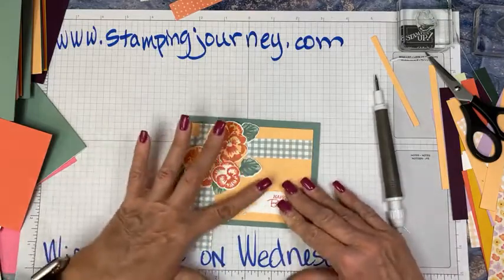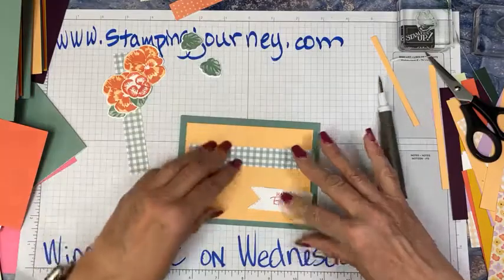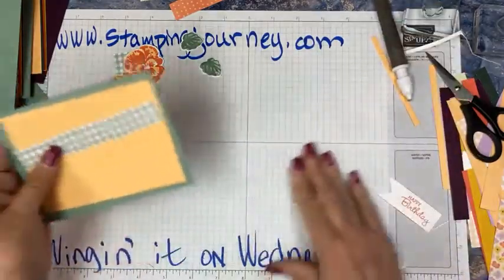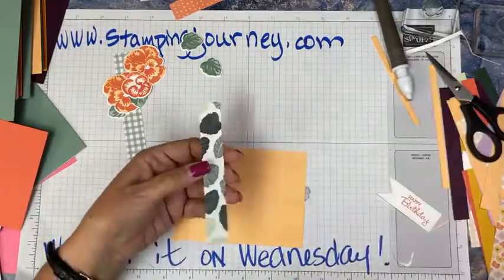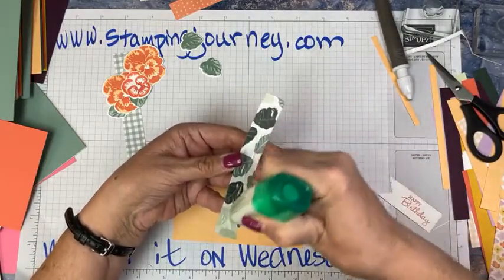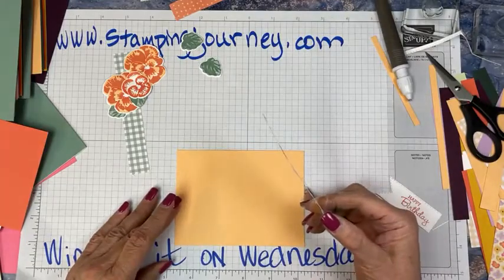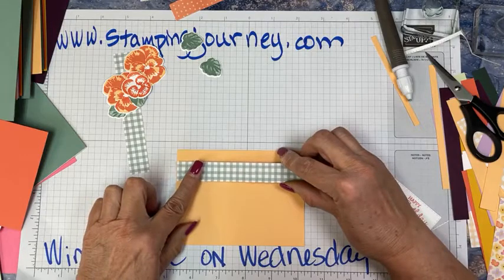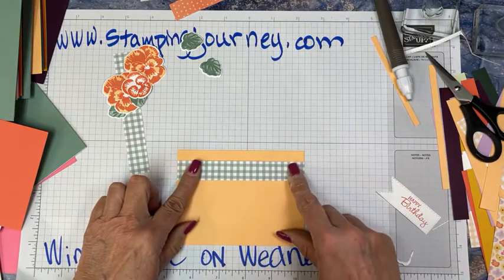Okay, let's start gluing it on. Whew, that's the scary part. Like, can I remember where I put everything? Sometimes I do and sometimes I change it. All right, here we go. Let's glue this on. So I have my pretty gingham on here. I guess I really wanted to use gingham today. So I line up my grid. I look where I'm going here. So I go edge to edge on the grid paper.